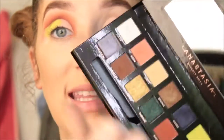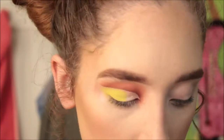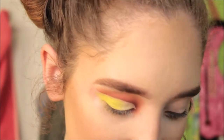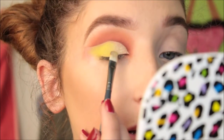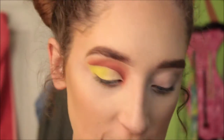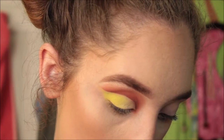I'm gonna go in with this shade Lucid right here, on the inner part of my eye. And I think what I'm going to do is go with a tiny bit of Pyramid, which is that gold shimmery, and put it in between the green and Lucid. I'm going to go in with this little brush. And I'm going to go in with Saturn. Let's go in with Saturn.